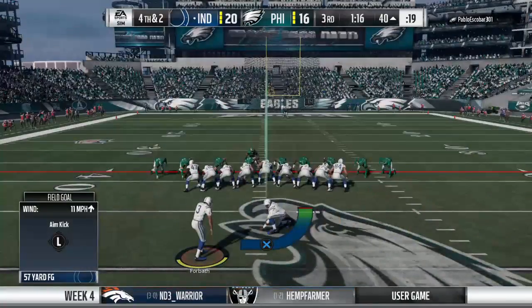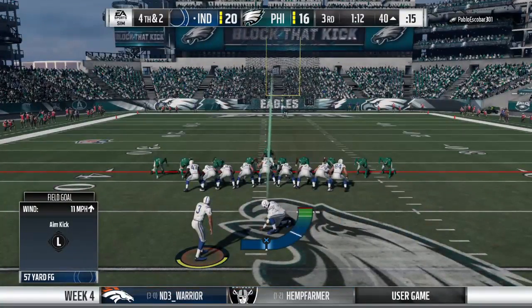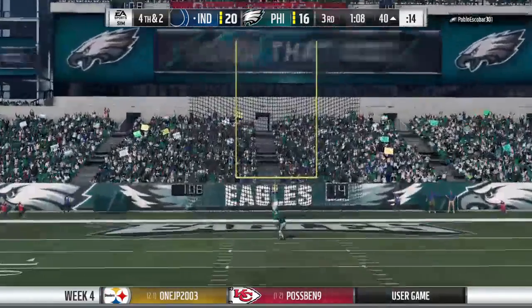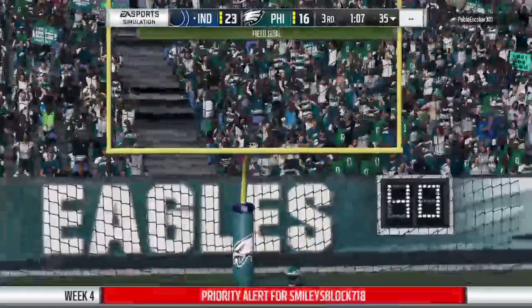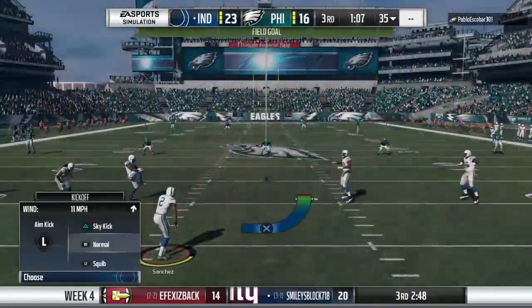So on now is Kai Forbath. If you're wondering, he's hit from as far as 57. They'll spot it at the 47, so call it a 57-yard attempt. And this is good from 57 yards out. That was bombs away right there.